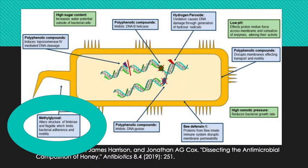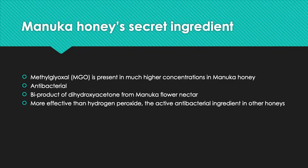Now that you've read it, you might have noticed there was one ingredient present that I did not list before now: methylglyoxal, the secret ingredient of Manuka honey. Methylglyoxal, or MGO, is the antibacterial component responsible for Manuka honey's success in treating wounds. It's present in much higher concentrations in Manuka honey than in other honeys.